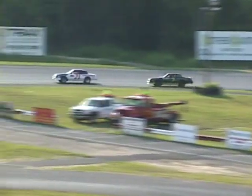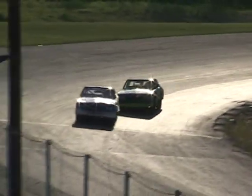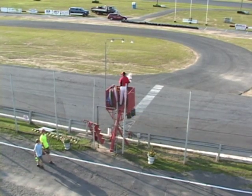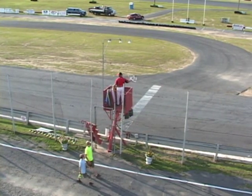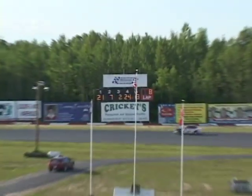As Dave Rabtoy enters turns 3 and 4, and now maneuvers down the front stretch. The checker flag is out, and Dave Rabtoy is going to win it. 2nd to Lonnie Rivers, 3rd to Rick Hart, 4th to Keith Pelkey, 5th to Joe Warren in the 13, 6th to Brian Pugh, and 7th will go to Bob Dragoon in the number 36.